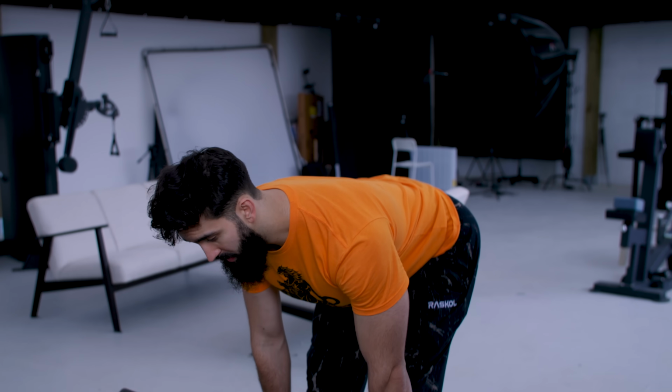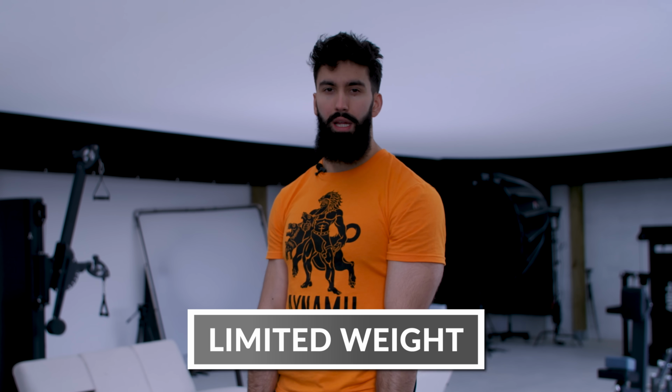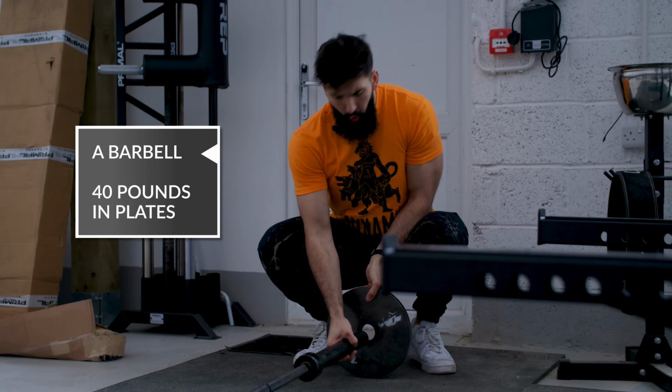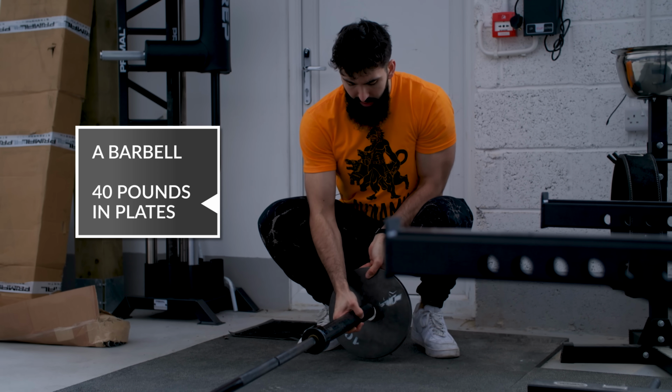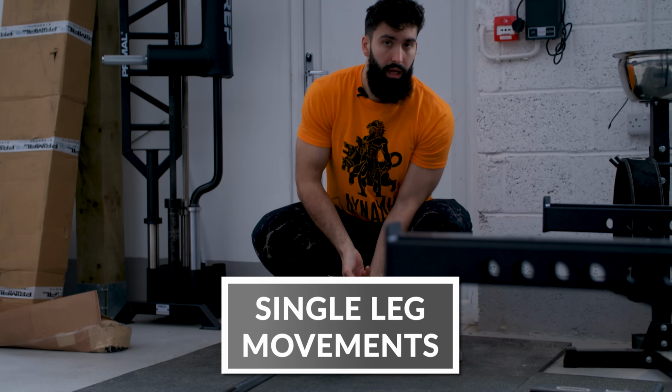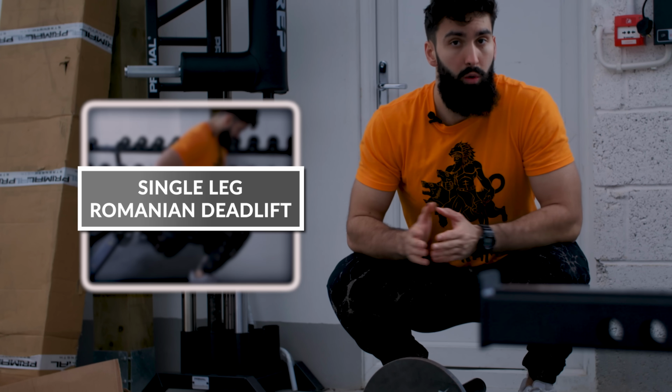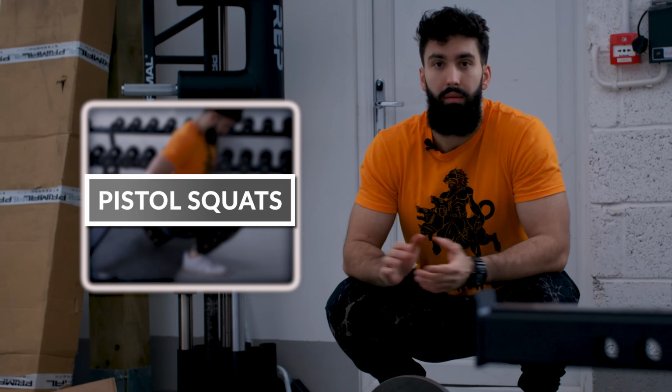Another time to use single leg or single arm training is when you have limited weight available. Let me take you back to my lockdown experience. During COVID lockdowns, all I had available was a barbell and about 40 pounds in plates. The only way I could train legs was with single leg movements. Things like split squats with altered range of motion, single leg Romanian deadlifts, pistol squats, and the like.